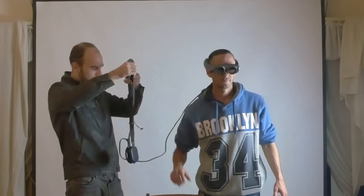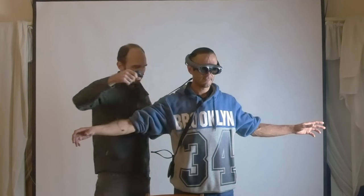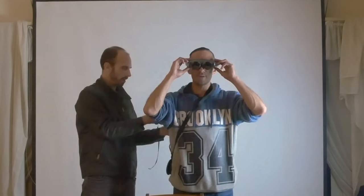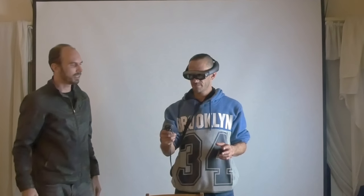Put your arm in here. There you go. And over the top. Okay. So it's just like a sash. That's very easy to wear. That's very light. And kids love it. Not very restricted at all. Just hold down that button to turn it on. It's pretty easy. So we'll move this chair out of the way.